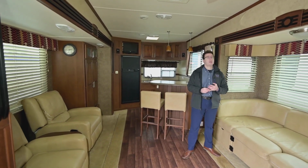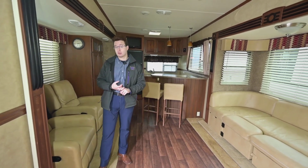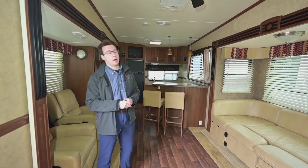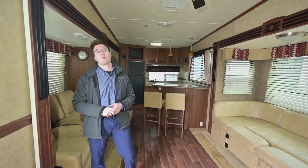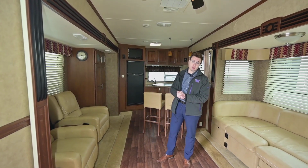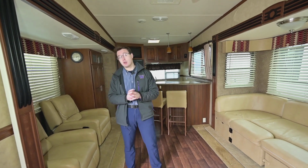So yeah, guys, what I really love about this coach, dual opposing slides, 34 feet, so it's not going to overwhelm you as far as length. This could be a perfect fifth wheel, you know, for just a couple of people going out for the weekend. That's how I see it. And it's also a fifth wheel that is very nice and relaxing, and it's not going to gouge your budget too much. In today's day and age where we're facing a tough economy, high interest rates, we're selling this for $34,995, and I think that is a very fair price for what this fifth wheel offers.